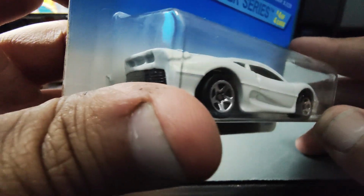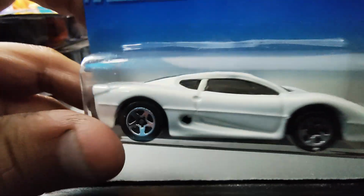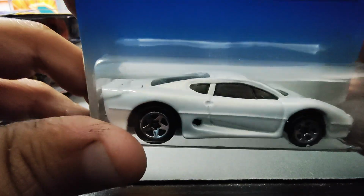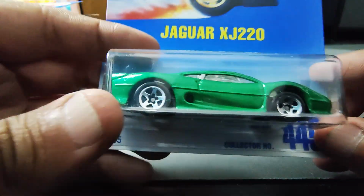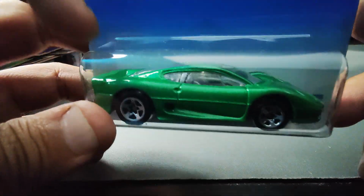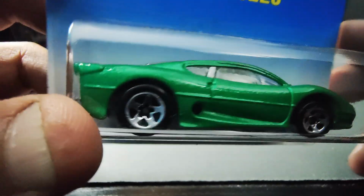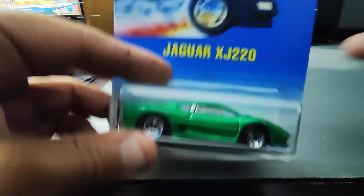It's a historical car, so this is a Pro Driver series. It's got a cool pearlescent color scheme. Sadly, I don't have the Super Treasure Hunt version of the XJ220. There is one I've seen for sale, but it's in those old school packs. So I was like, I don't need all of them. I just need one. And I think the Treasure Hunt is in this greenish color. Not a British green. It's just like a racing green, but it's still cool.